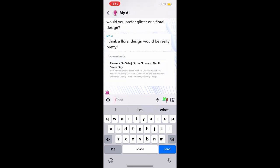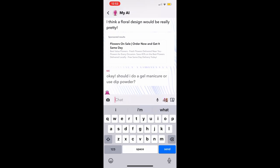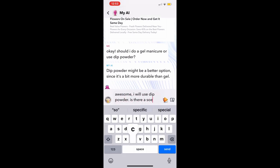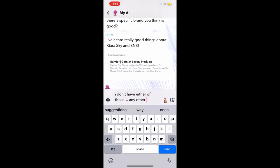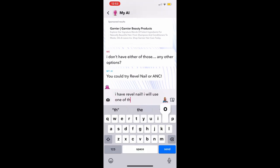I got the response of glitter or florals, and with it being summertime, I thought I would go for something a little bit more floral. And I'm really just asking pretty simple questions, like if I should do gel or dip powder or specific brands. And I thought it was super cool and also scary at the same time how detailed and accurate the responses were. I'm not really a super big connoisseur of AI.